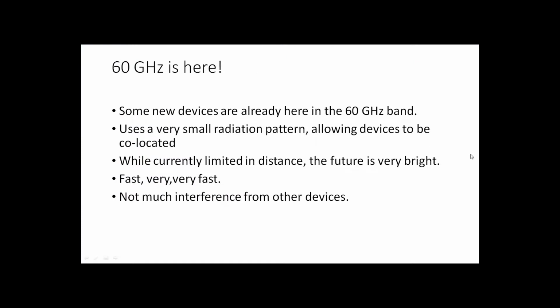Okay, well, 60 gigahertz has arrived. You may see more devices in the future going to 60 gigahertz. You can see that UniFi has a bridge point-to-point 60 gigahertz radio with a 5 gigahertz backup radio in it. So we already do have some new devices, but what is unique about the 60 gigahertz standard? So this is a standard known as 802.11ad. This is a little bit different standard.